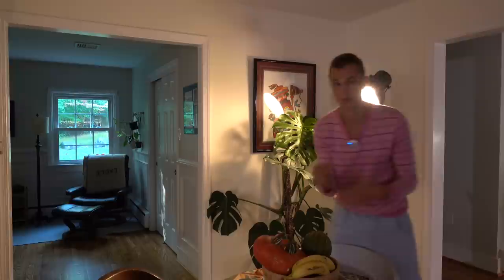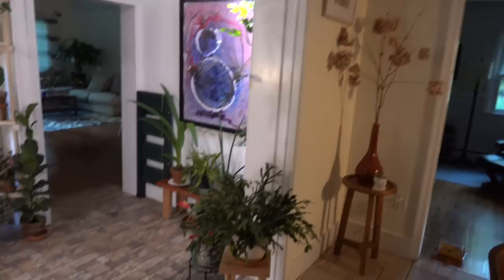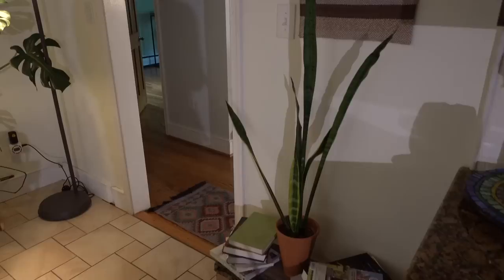So now we're here in the kitchen. I can look towards the living room and I see plants there, plants there. I see this beautiful Monstera here. I see a snake plant here. In here, I see a few little baby plants over there. I turn the corner, I see some more plants there.